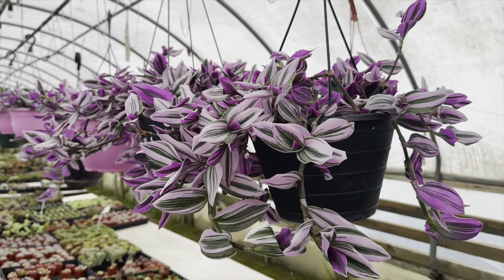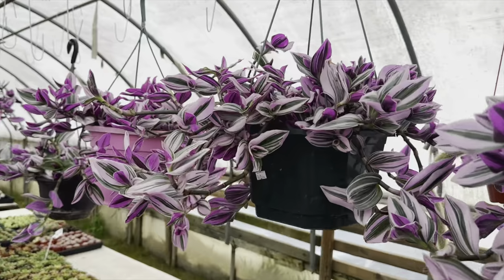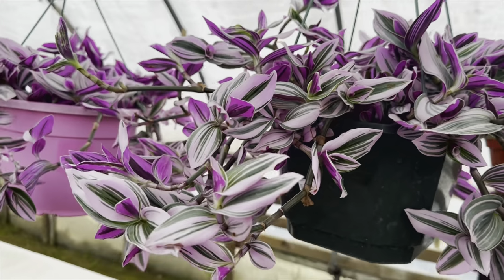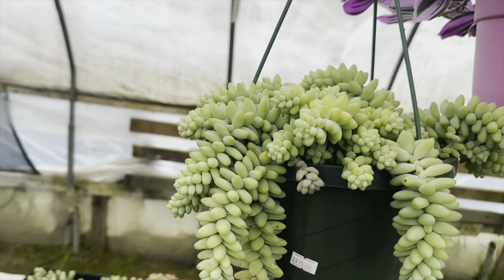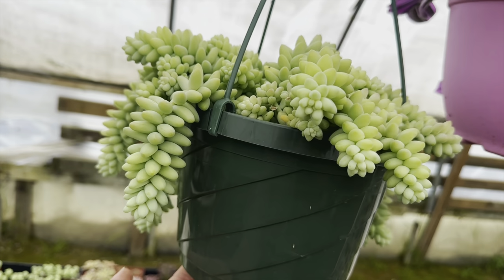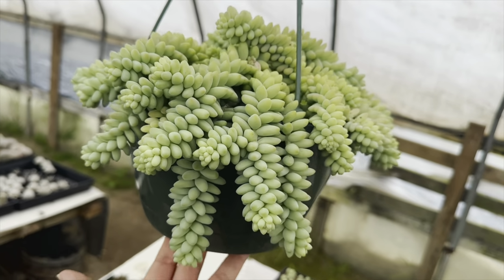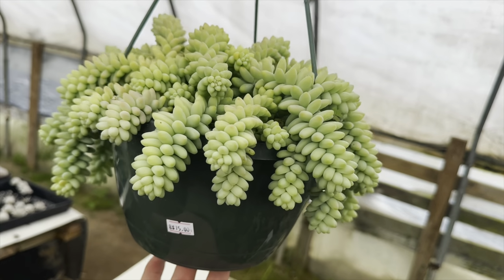Fresh. Look at these Tradescantia nanouk. These are the biggest pots that I've seen of these. Oh, and it's square. I like that. These are $15 each. That's amazing. And they also have burro's tail, Sedum morganianum, for $15. They're nice and full, spilling over the pot. It's everything you want in a burro's tail.